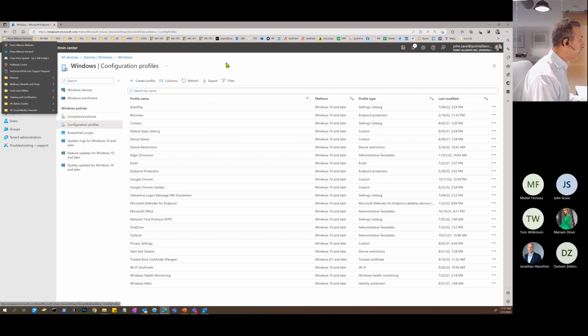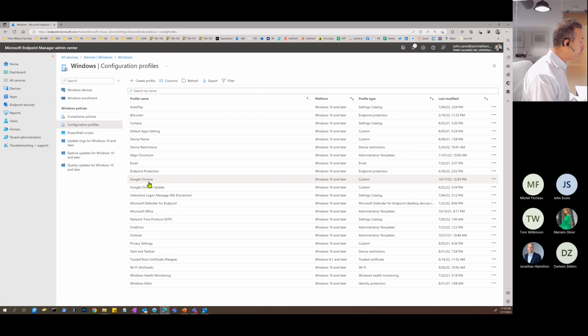So that's a useful tool for our staff to get access to the things they want and use frequently. You can do the same thing for Chrome if you choose to. Interactive login message: when you log into your device and it gives that disclaimer that the device is property of the organization, you can manage that from there.